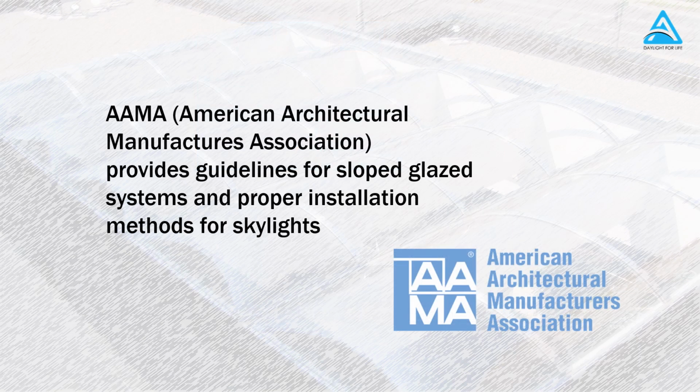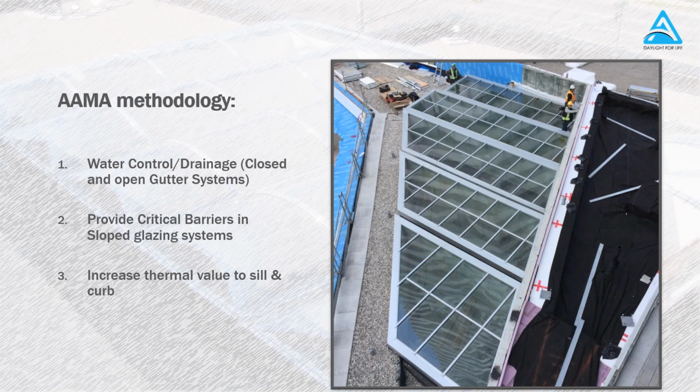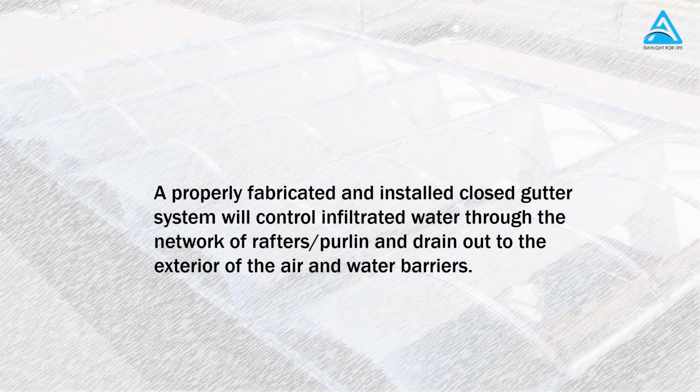So we're going to touch on the AAMA guidelines for sloped glazing systems and proper installation methods for skylights. These are some great guidelines for designers and contractors for proper installation. The AAMA methodology is to use water control drainage systems, closed and open gutter systems, provide critical barriers with sloped glazing systems, and increase thermal value to the sill and curb. A properly fabricated and installed closed gutter system will control infiltrated water through the network of rafters and purlins, and drain it out to the exterior of the air and water barriers.